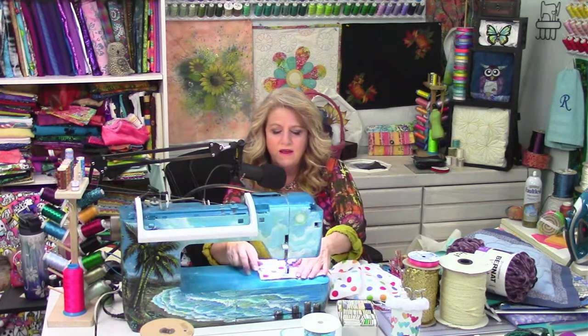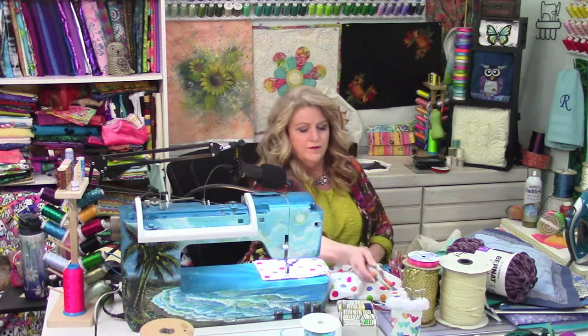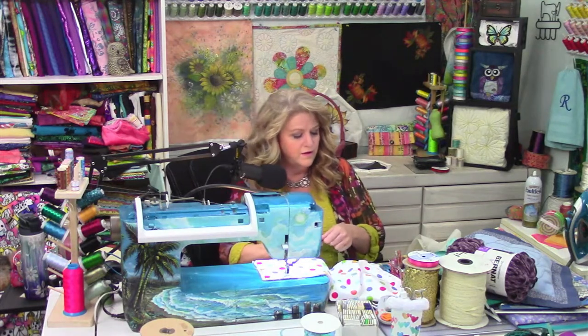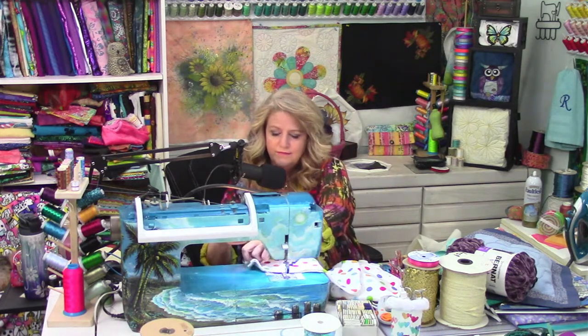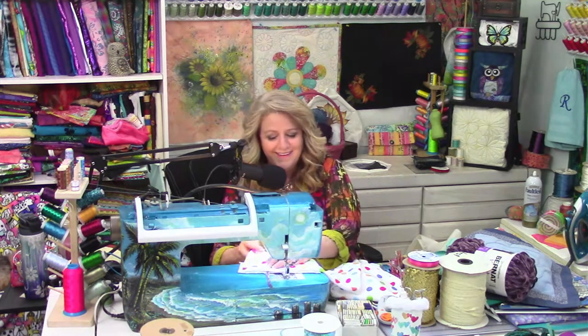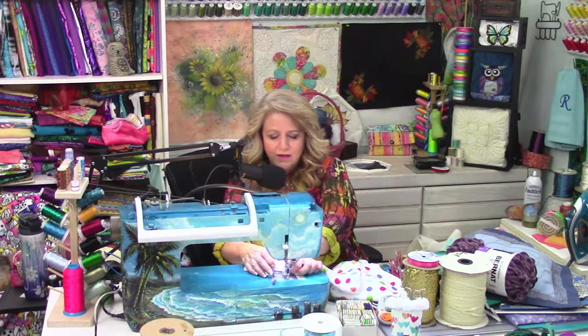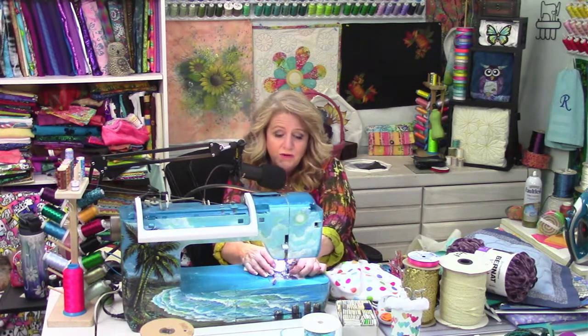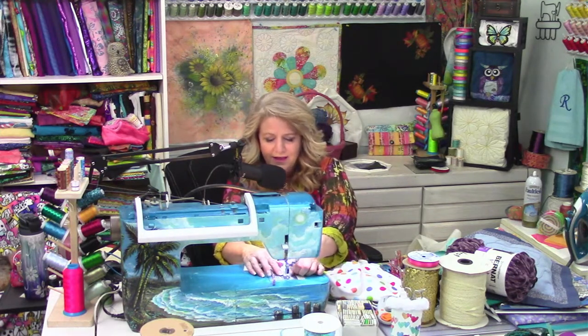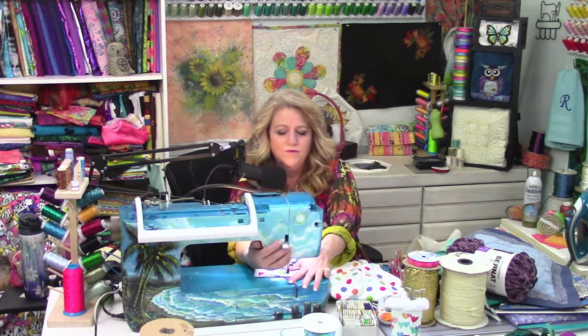Have you guys thought of another reason to use a double needle? There is a technique in quilting called stained glass quilting. I always want to say square dance when I think stained glass. I was going to teach you a stained glass project today, and still, we'll do that in the future.